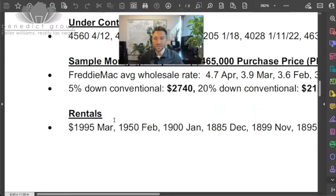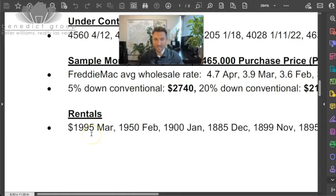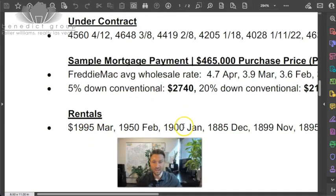Okay, a little bit about rentals. The median rental price in Las Vegas is $1,995 a month, and that's up from $1,950 last month, up from $1,900 the month before that. Renting a house is expensive as well.